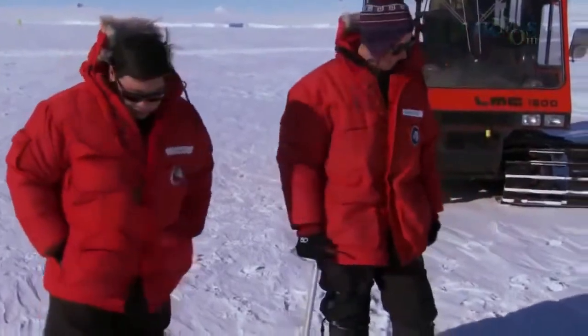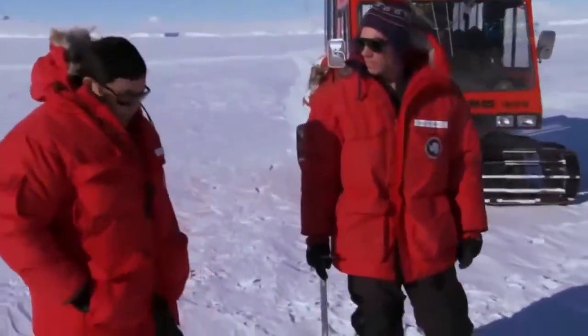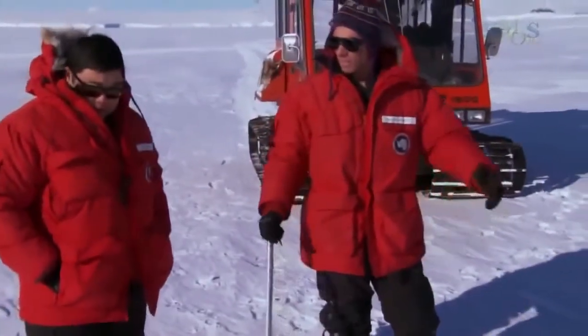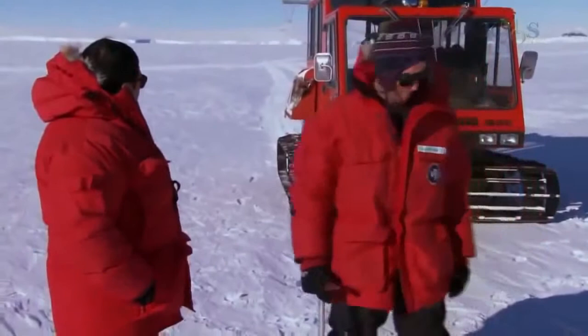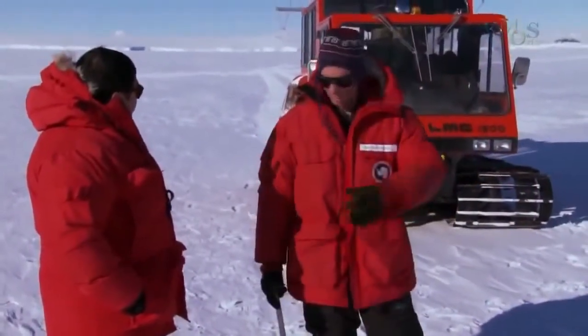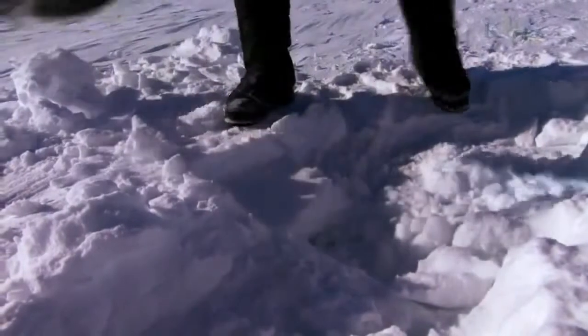So what's the rule of thumb? We need 30 inches of ice, but if we get an ice crack, it's got to be less than a third the track width. So I think if we just get a shovel here, we can clear some of this away and see how wide it is.